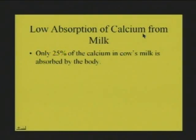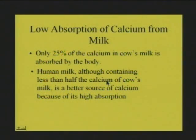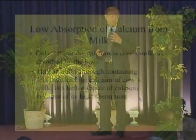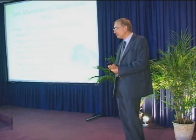But low absorption of calcium is what you get from milk. Only 25% of the calcium in cow's milk is actually absorbed by the body. 75% goes in and straight out. Human milk, although it contains less than half the calcium of cow's milk, is a better source of calcium because of its high absorption. So here's a difference already. And then kale, that's that green cabbage leaf, turnip greens or sesame seeds are better sources for the same reason. So those are your good sources of calcium. Anything that's dark green is a good source of calcium.